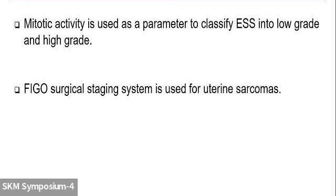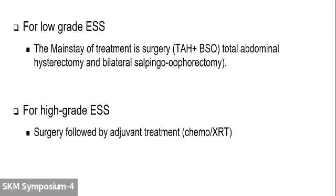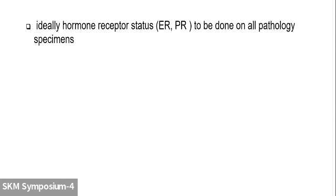Mitotic activity is used as a parameter to classify ESS into low-grade or high-grade tumors. The FIGO surgical staging system is used for uterine sarcomas. Generally, for low-grade sarcomas, the mainstay of treatment is total abdominal hysterectomy and bilateral salpingo-oophorectomy, and for high-grade, surgery followed by adjuvant treatment in the form of chemotherapy, radiation, or hormonal therapy. Ideally, hormone receptor status, which is ER/PR, should be done on all pathology specimens.